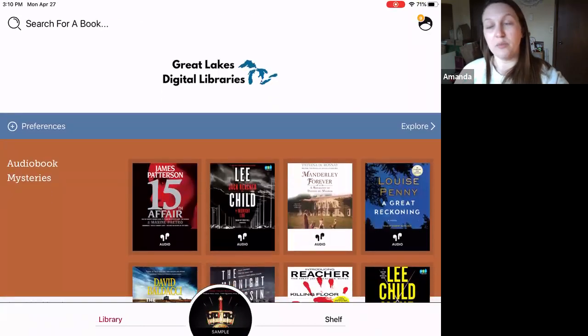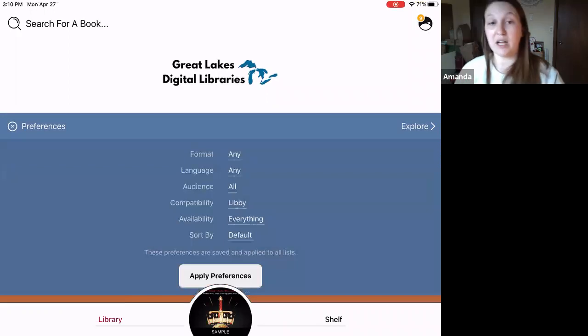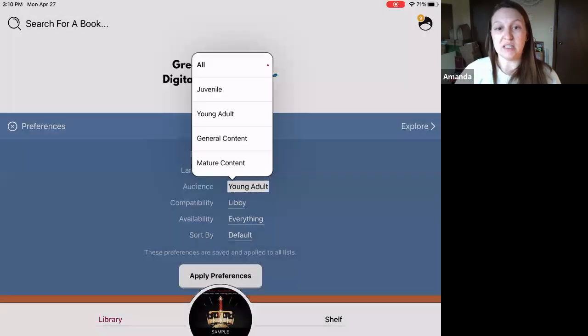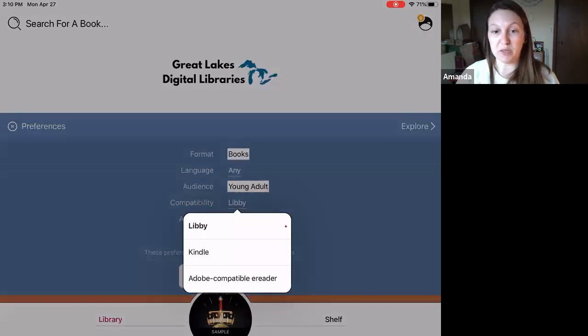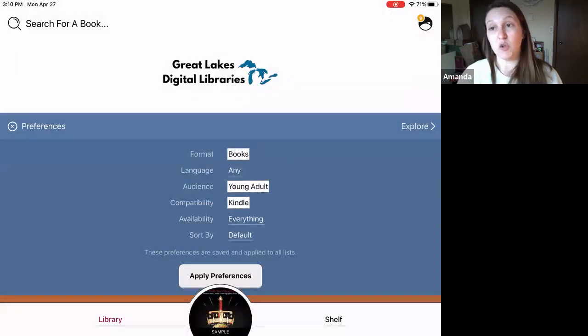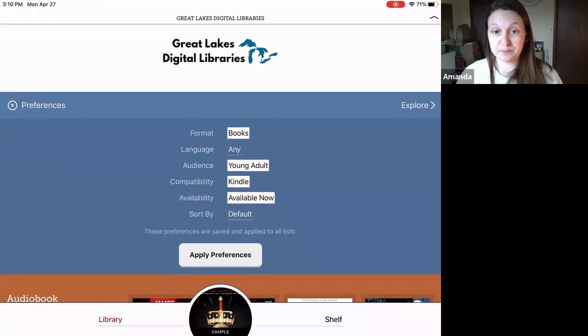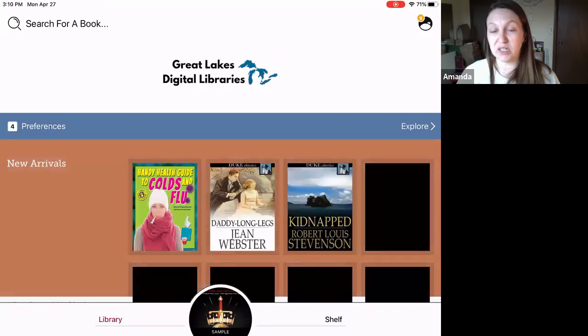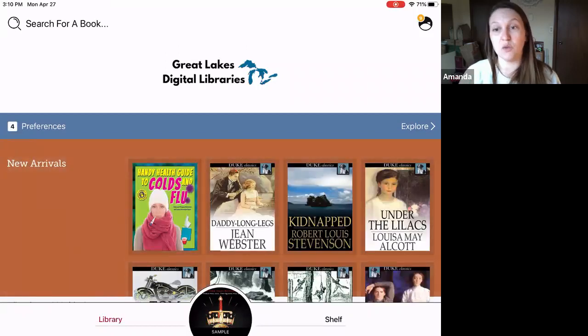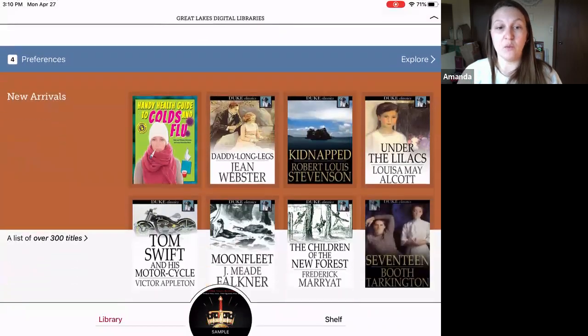And let's work on our preferences. This is the nice thing with the app: you can pick out your preferences. You can go to format, you can choose your format, books or audiobooks. You can choose the language, you can choose the audience. You can choose the compatibility, which is Libby or Kindle or the Adobe Reader. And then availability, it can show you everything, or it can show you what's available now. And then you can have it sort by default. Once you have picked your preferences, you can hit apply those preferences, and then it will remember that. So when you're scrolling through, it will show you what's up.